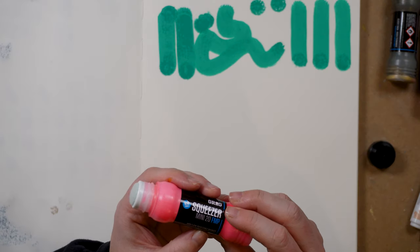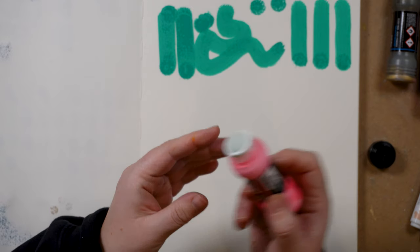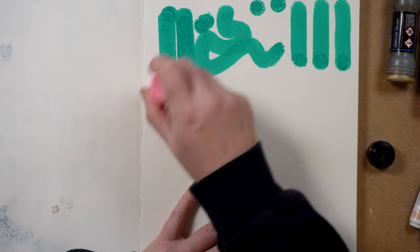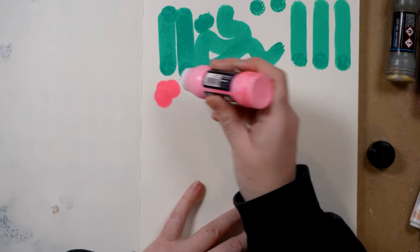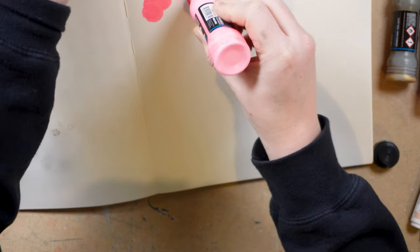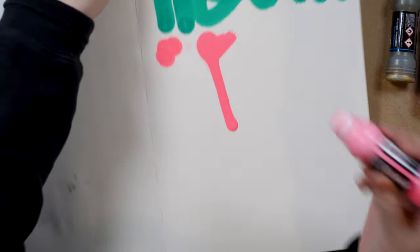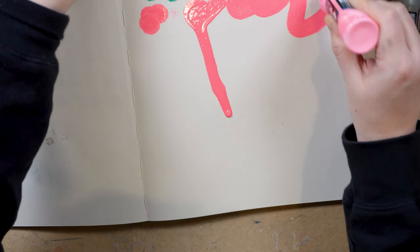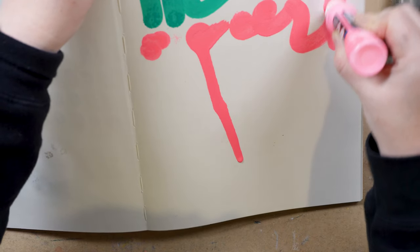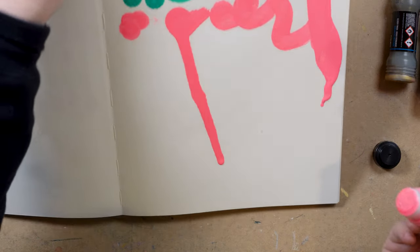Round tip, high flow squeezable marker. And I think the point is when you're doing graffiti and stuff, you put it on the wall and as you're squeezing it, it drips. Let's see if we can do it. Okay, so if I was doing graffiti, it would drip out, I guess.